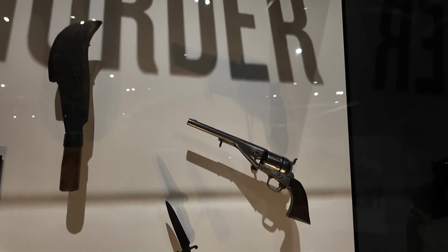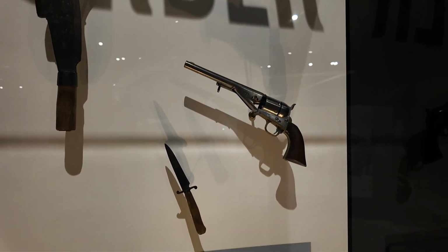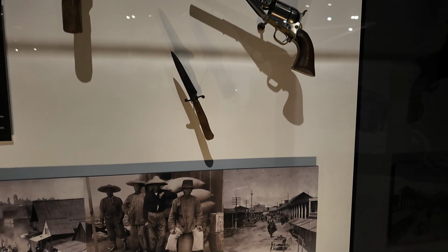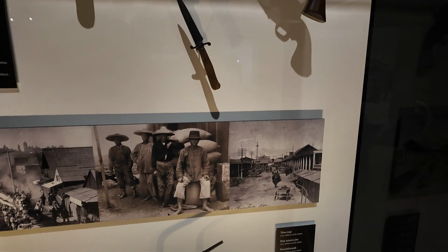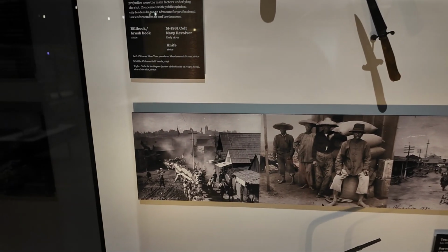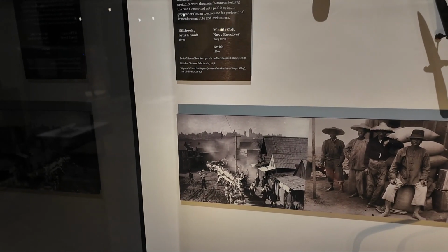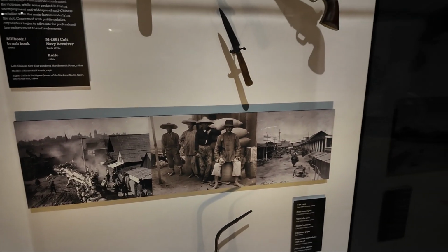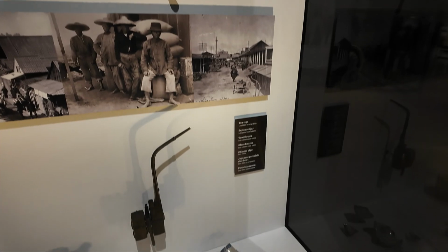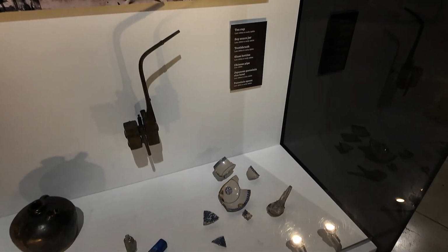1861 Navy revolver and a little small knife. It says a white man was killed in a crossfire between rival Chinese groups when a riot broke out. A mob of over 500 people participated, and when it was over, "19 Chinese men and boys have been murdered." Wow.